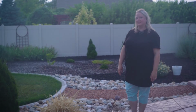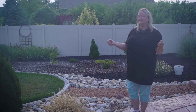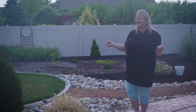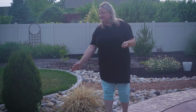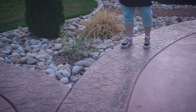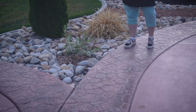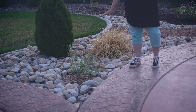All right, let's take a look at some of those yummy plants I was talking about. I'll try and refrain from actually eating the leaves. But one of those is one of my favorites. This is a young baby plant that was planted five weeks ago. Sorry, my homeowner is giving me the cues here.